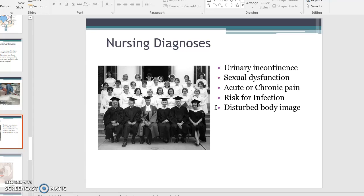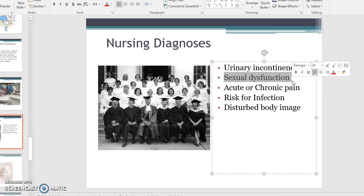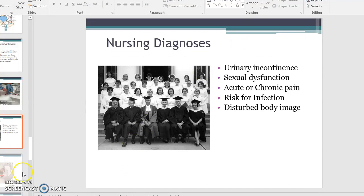So what's our nursing diagnosis going to be for these individuals with prostate cancer, especially after surgery? They will most likely experience urinary incontinence and sexual dysfunction. After surgery, they may have empty or dry ejaculations, meaning that the semen ejaculates back up into the bladder and not out. However, they should notify their healthcare provider if there is blood in the ejaculate or if it's painful. They may have acute or chronic pain, risk for infection, of course, after any surgery, and then disturbed body image just by having that male organ removed.